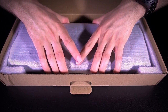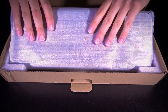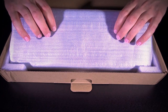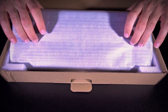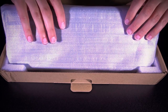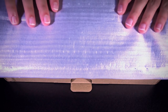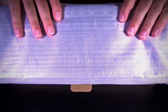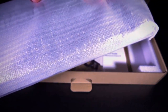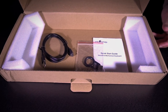So let's pull it out here. You can hear those Outemu Brown switches. Ooh, this thing's hefty. That's heavy. That is a dense keyboard. Put that aside for a second.